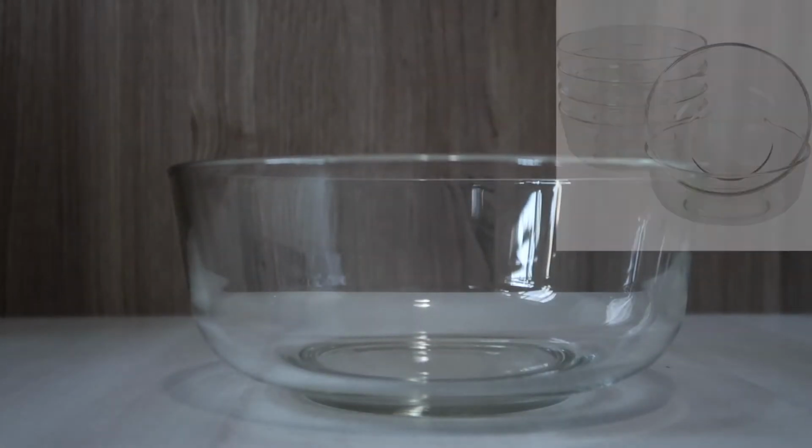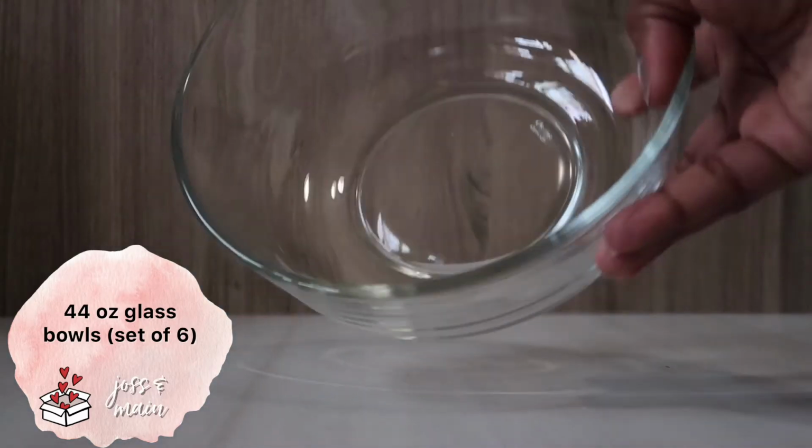Also for the kitchen, I got a set of glass bowls. And this was both pragmatic as well as aesthetic.